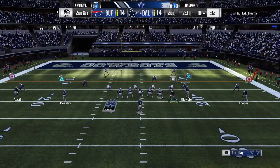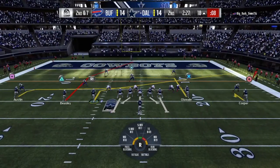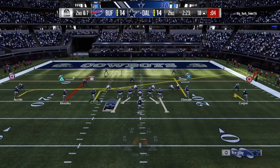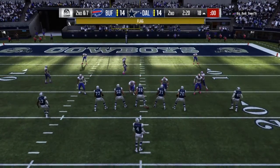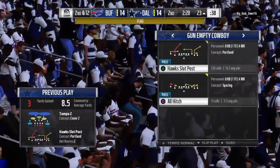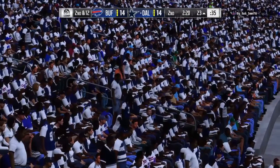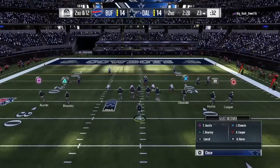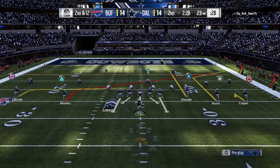2nd and 7. We go 46. Here we go 46. 46. And that'll set him back 5. Got it.